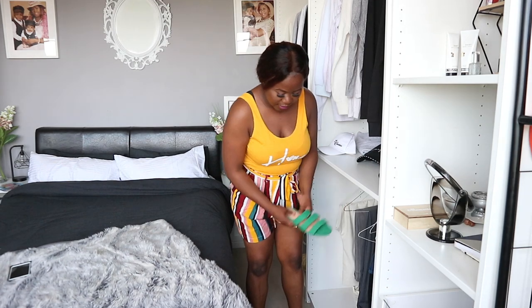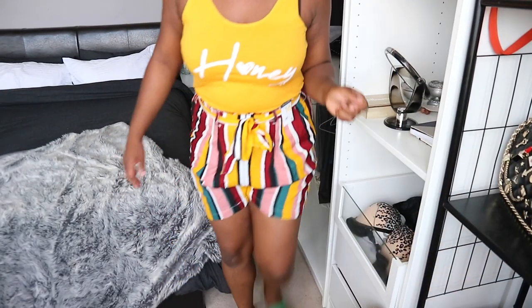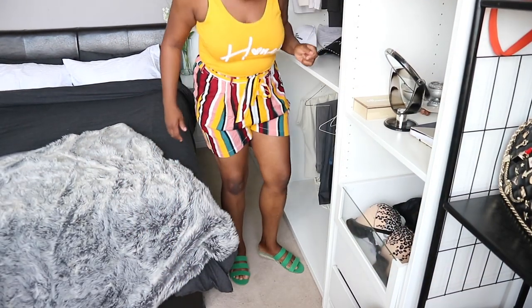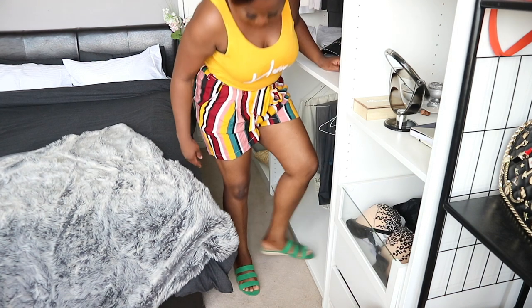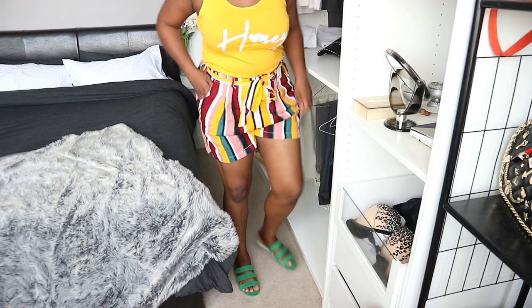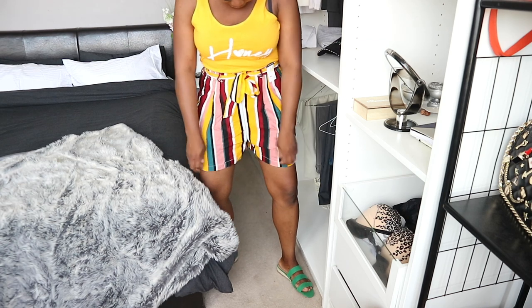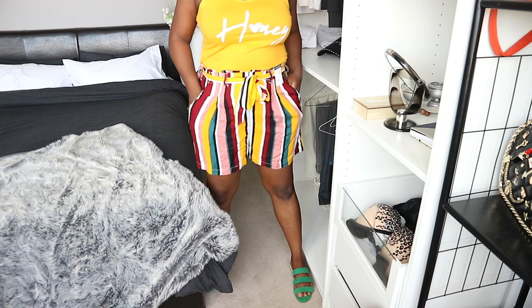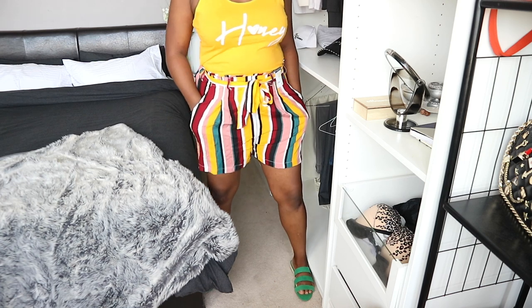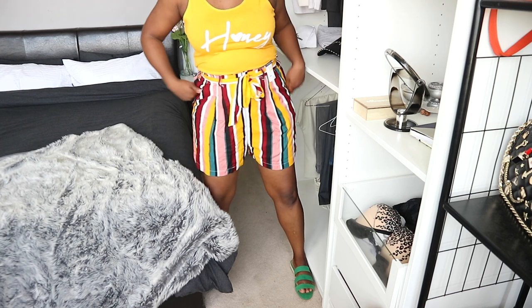I love this. Very simple, and in this hot weather, sorry, my leg is a bit ashy. In this hot weather, why not? My god, I've never worn too many colors together before in my entire life. And there's pockets. This is how I'll be standing. You guys get ready for some pictures on Instagram, you know what I mean.